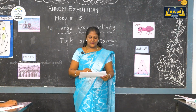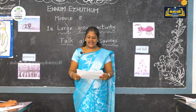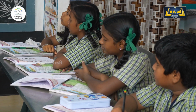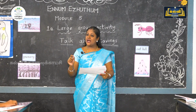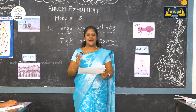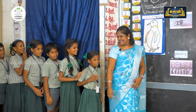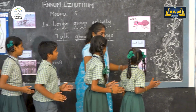This is a mole. It saves its food in tunnels. This is a crocodile. It saves its food in its pantries. This is a leopard. It saves its food in the tree. This is a squirrel. It saves its food in the larder. This is a farmer. He stores the food in the granary. Will you all save nature? Yes, teacher. Very good.